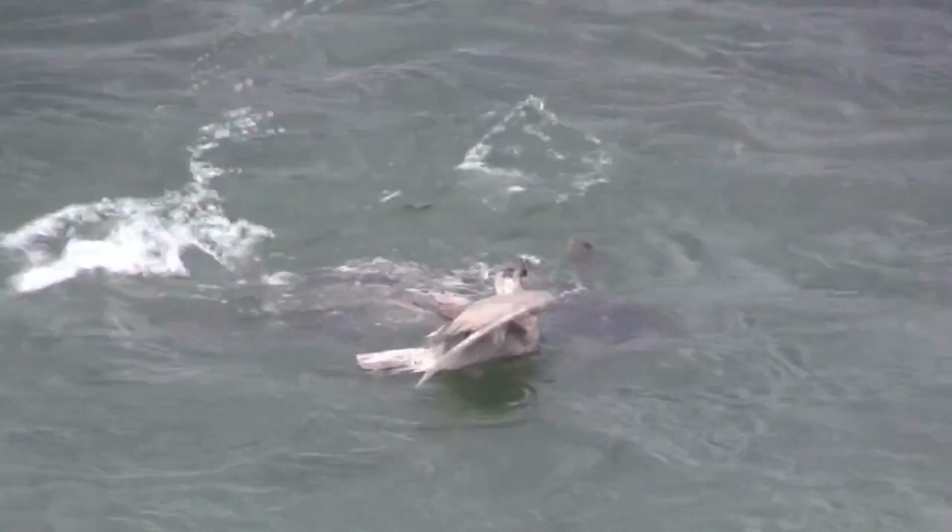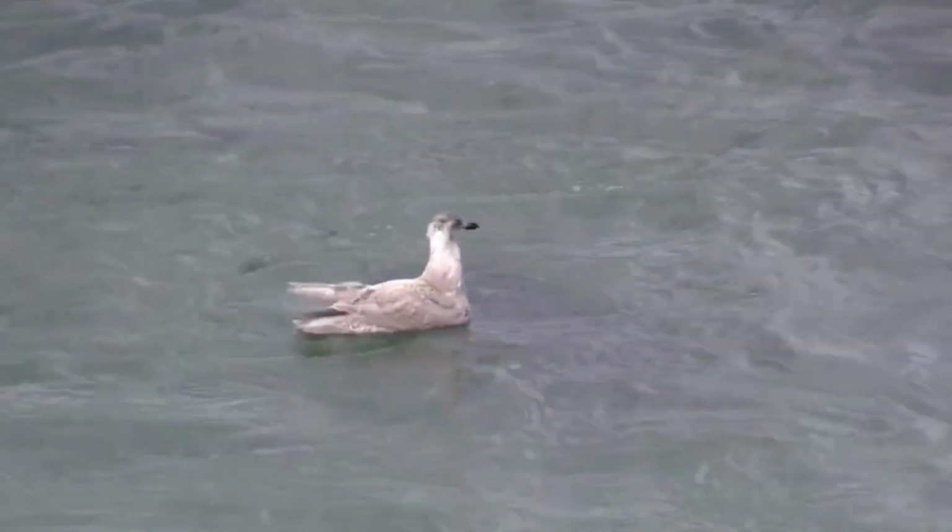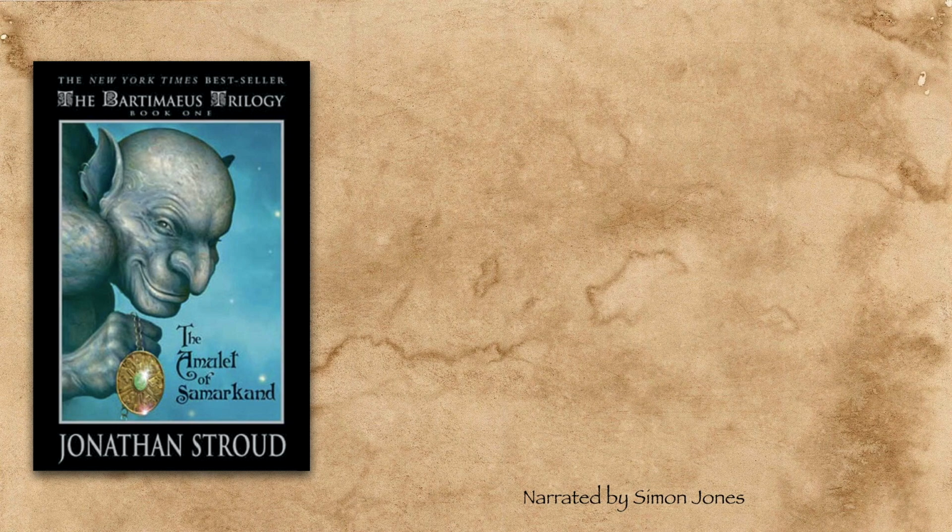There's naturally character conflict every time magic is used, which we can see in the opening chapter of The Amulet of Samarkand, when Bartimaeus is first summoned.